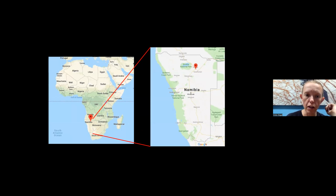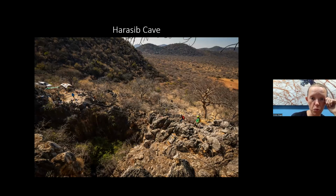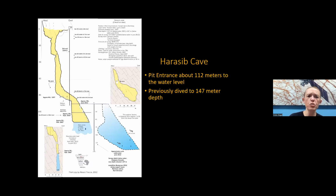And the cave we actually started with was a neighbor to Dragon's Breath called Hairseed Cave. And right now we're looking at a pit that leads down into Hairseed Cave. And you can see all these lines going across. You'll see in a moment how we use those to get stuff in and out of there. When we first showed up, this was what was known about Hairseed Cave.